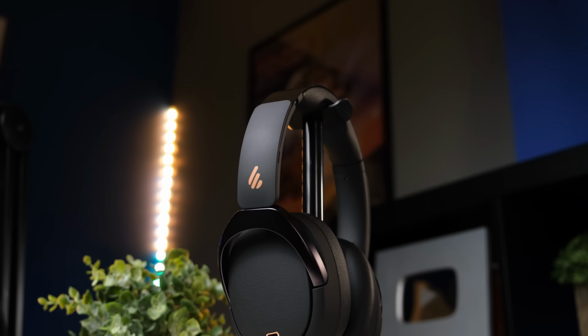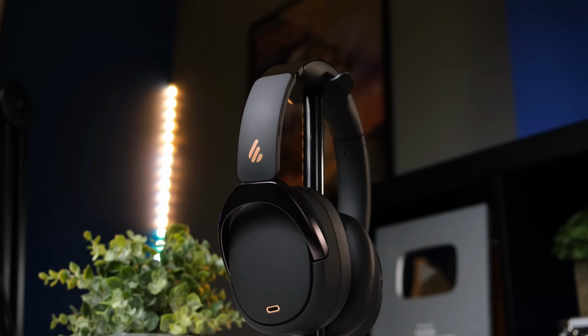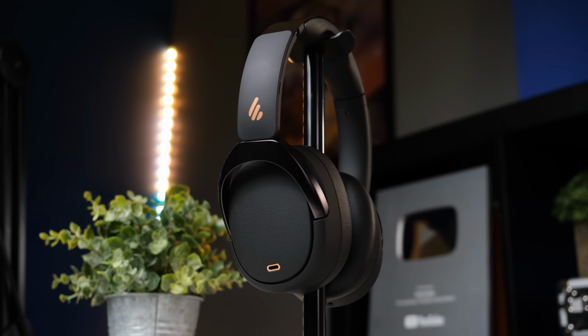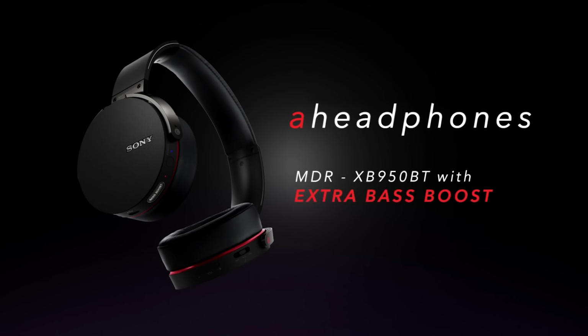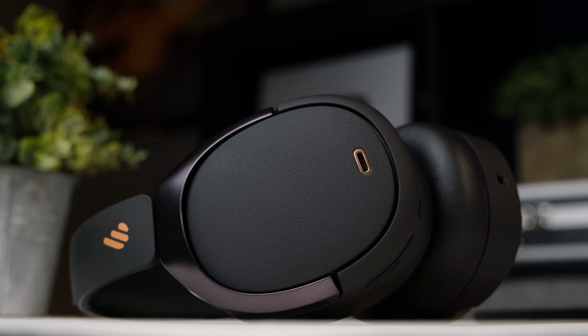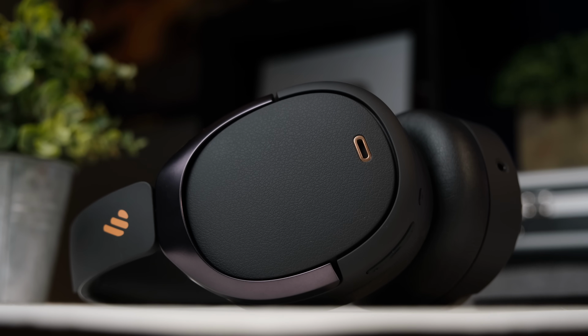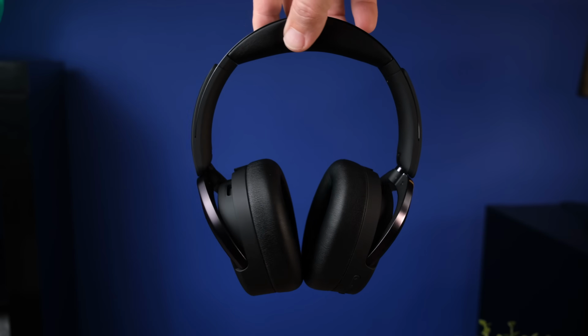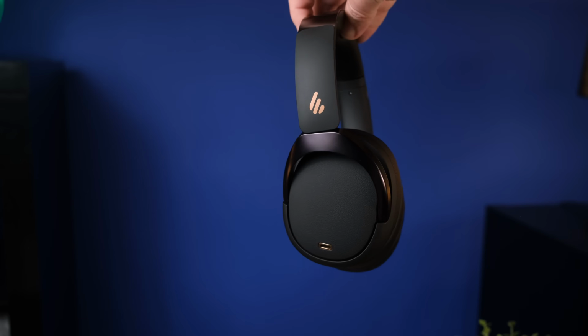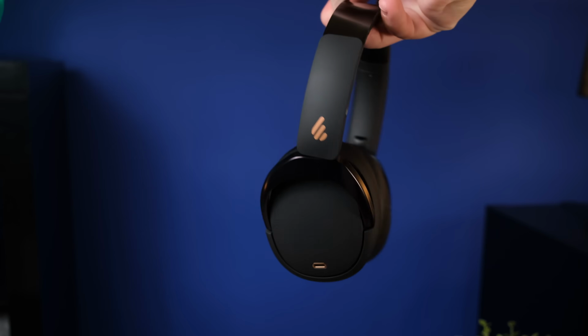Alright guys, so today we're going to take a look at Edifier's brand new noise cancelling pair of headphones, the WH950NB. Now it's kind of already confusing that they have the 950 in the name, because a few years back Sony had the XB950, so I don't know what the similarities are because of having that number in the title, but this pair is a premium pair of noise cancelling headphones, so it's more made to compete with the Sony WH-1000XM5s and the Bose 700s and the Bose QC45s.